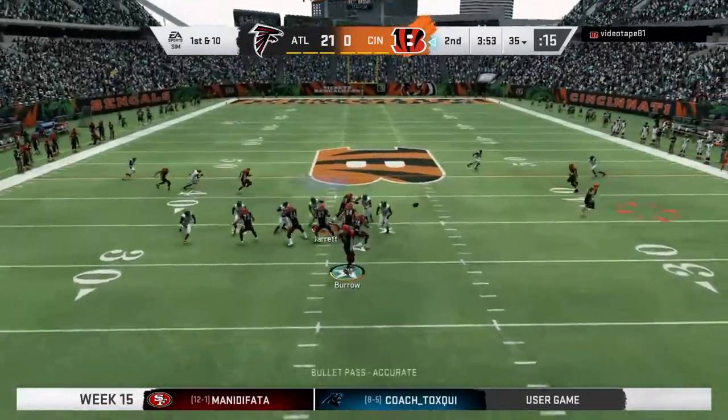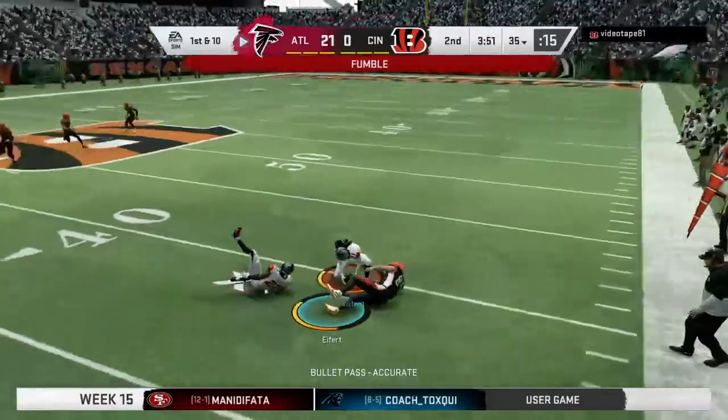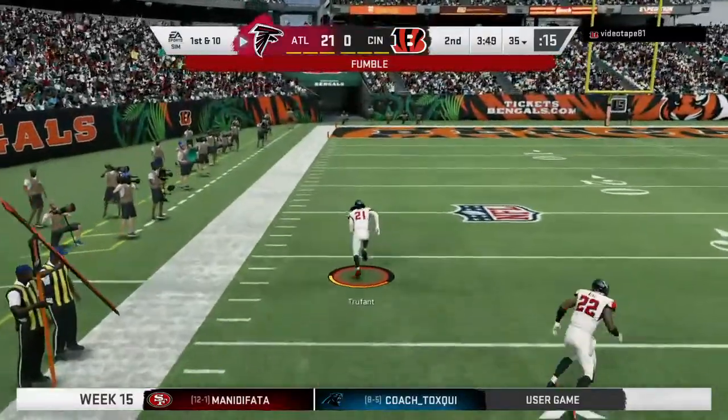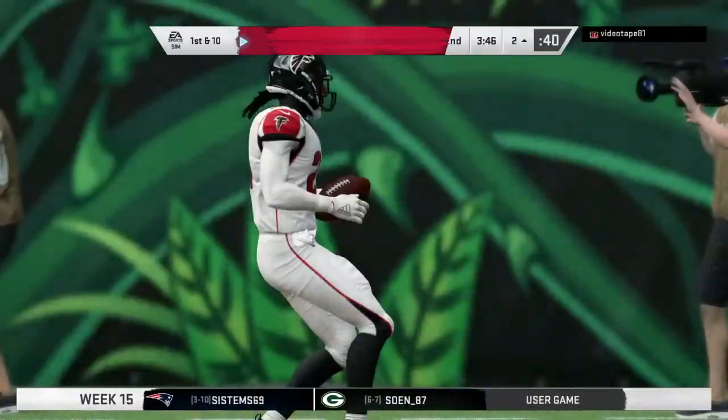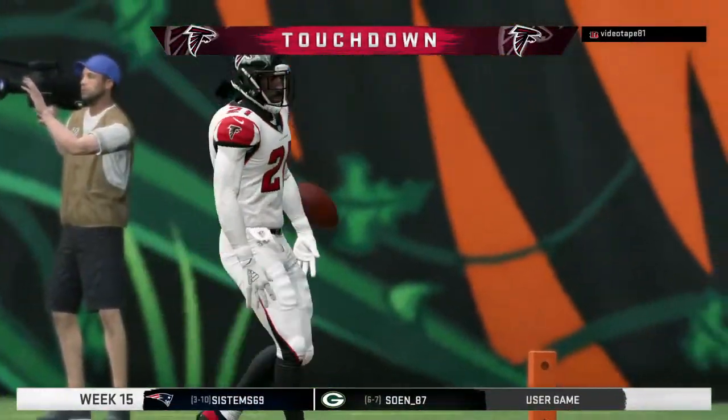Ready. He'll look to throw. Got his man. It's Eifert. And oh, he coughed it up. And the Falcons grab it. And he will score. Touchdown, Falcons.